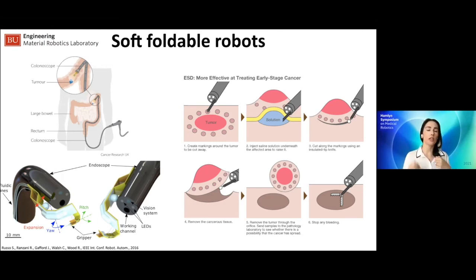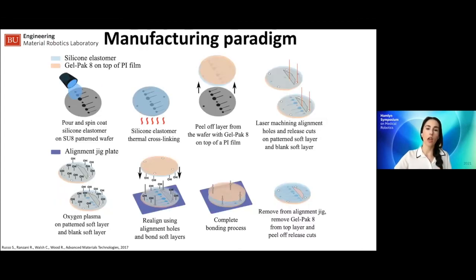And dexterity, again, is really limited because you have to pass all the tools inside the working channel, as I said, but also sensing is really limited. So you cannot really feel if you're perforating the tissue or if you are injecting too much saline solution and so on. And so we have created a soft foldable robotic arm that could enhance distal dexterity and sensor feedback in a procedure like this one.